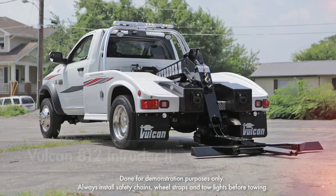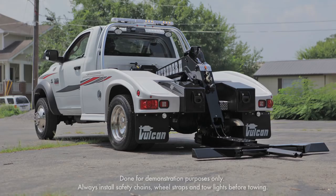Introducing the new Vulcan 812 Intruder II. The following hookups were done for demonstration purposes only. In real-life towing situations, always install your safety straps and chains as well as tow lights.